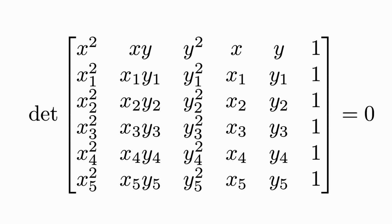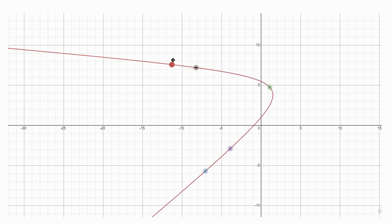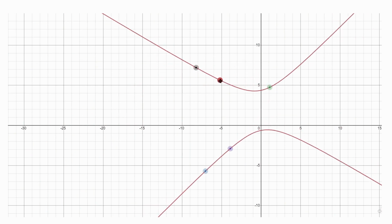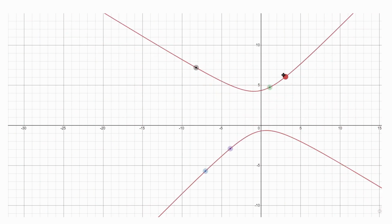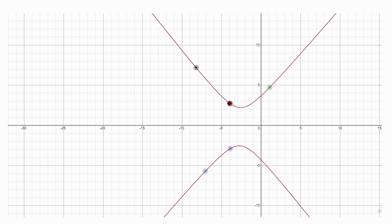Okay, it's definitely time for us to play with this a bit. If you're really precise, you can get 2 crossing lines. That's when your degree 2 polynomial factors as the product of 2 degree 1 polynomials.